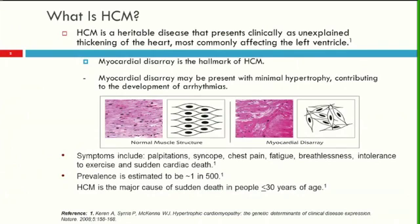So this is a slide showing what hypertrophic cardiomyopathy looks like. So it's a heritable disease that presents clinically as unexplained thickening of the heart, most commonly affecting the left ventricle. And the main hallmark of this condition histologically is myocardial disarray. So in the left, you'll see the histologic section and a graphic showing what normal myocardial structure looks like, and in the right is the disarray.